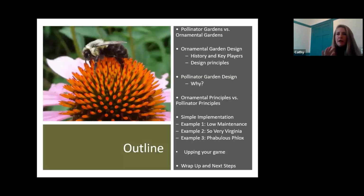Okay, so now let's talk about our topic of interest for today, which is pollinator gardens and ornamental pollinator gardens specifically. This is an outline of what we're going to talk about today, so you kind of know how we're making progress. First, we're going to compare and contrast traditional ornamental gardens versus pollinator gardens. We're going to talk specifically about what those ornamental garden design principles are, and so how would you know if you were following those traditional principles? And then we're going to talk about pollinator garden design, kind of the whys and also the whats. And then I'm going to build my case for why you can have both.